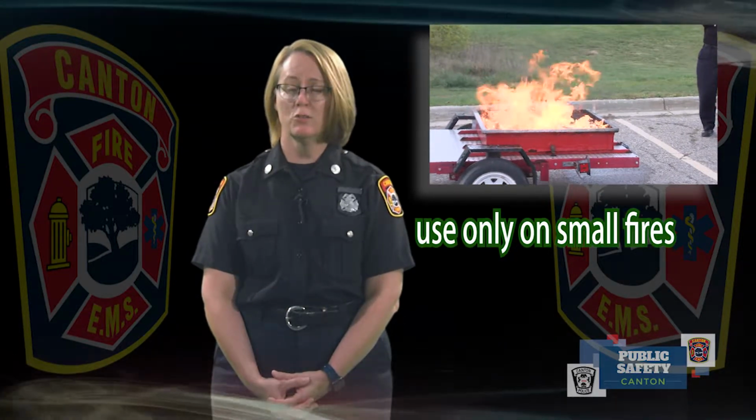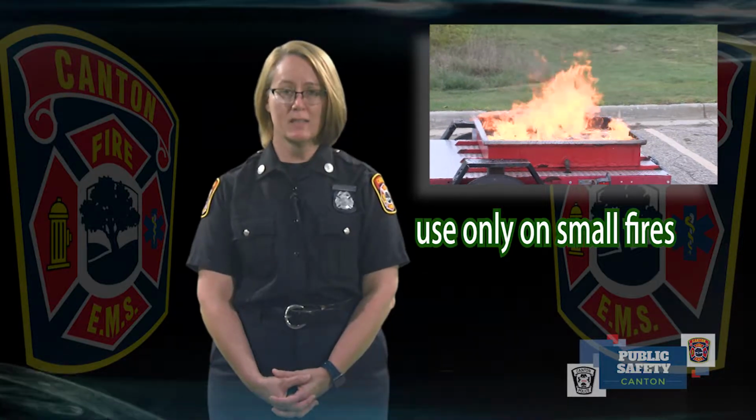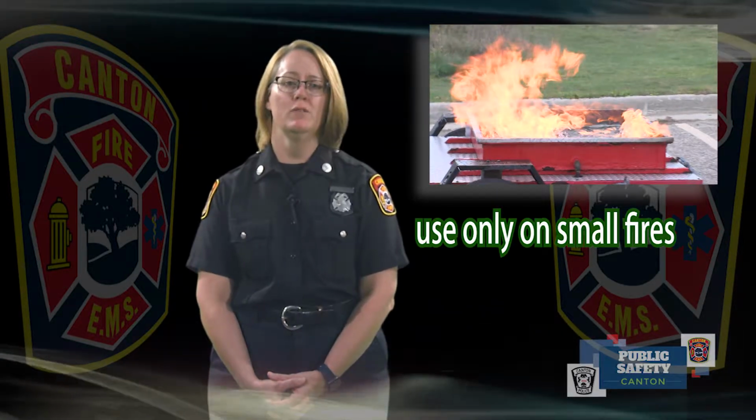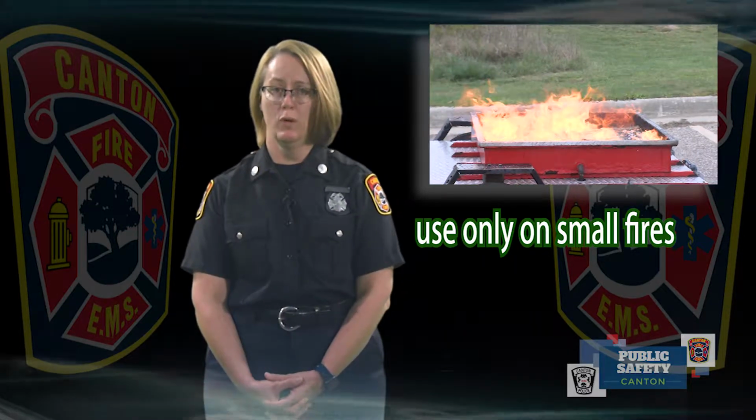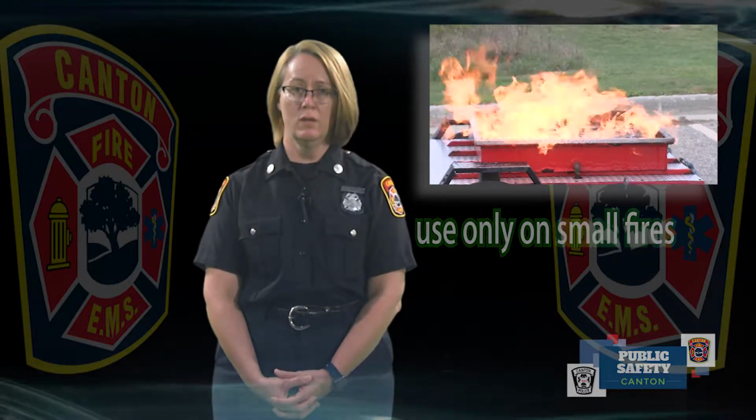There are a few things you must know before you decide to use a fire extinguisher. Only use an extinguisher on a small fire, like a small trash can. Always know where your exit is. That way you can turn and run if the fire gets worse. Before you even try to fight the fire, call 911 and have others call too. Make sure the people calling 911 know what is burning and where the fire is located.